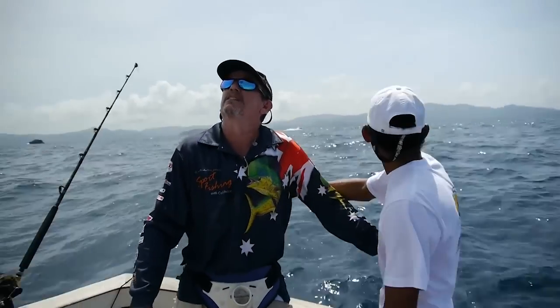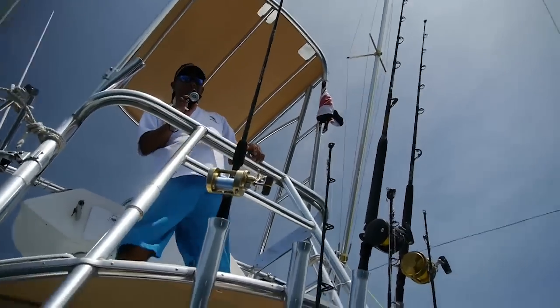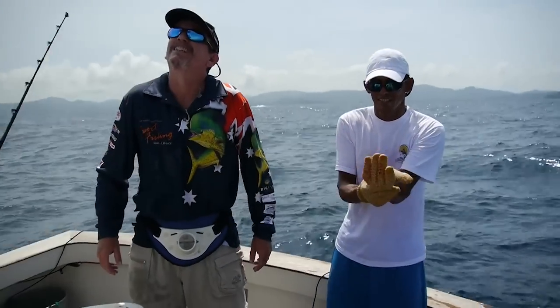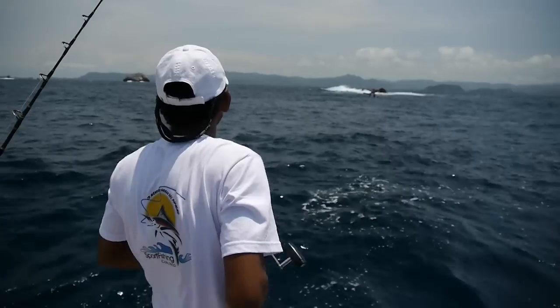What do you reckon? 65, 70 pounds? Yeah. How big? Love it. Come to Costa Rica. You'll love this place.